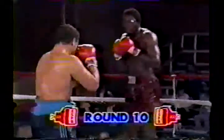Cecil Coffee again walks into a left-right combination. Jose Ribalta on the ropes. Coffee challenging here. End of round 9. An entertaining fight here, and we'll have the 10th and final round after this. Well, the two fighters, Jose Ribalta and Cecil Coffee, cut grounds as we start the 10th and final round of the heavyweight main event here in Atlantic City tonight.